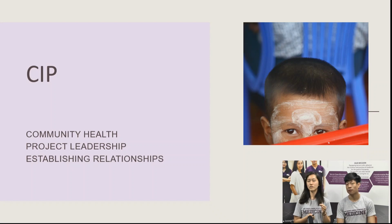And for establishing relationships, it's not just within ourselves, but it's also from us to the community, what we can give to them in the long term. Because all these beneficiaries, we don't do it for 1 or 2 years or 1 or 2 times. We actually do it in the long run to make sure that it's sustainable for them. So we make sure that there's this rapport built between the medicine community as well as the public, or the global community as well.